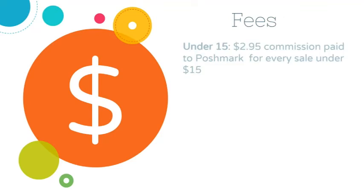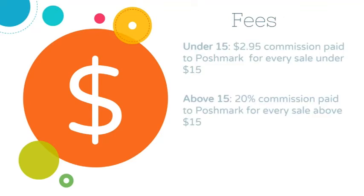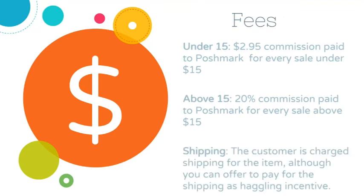Poshmark has fees for its sellers based on the total price of the sale. For every sale under $15, Poshmark charges $2.95. If the item sells for above $15, Poshmark will take a 20% commission. The customer is charged for the shipping based on your zip code differences, although you can offer free shipping as a haggling incentive.